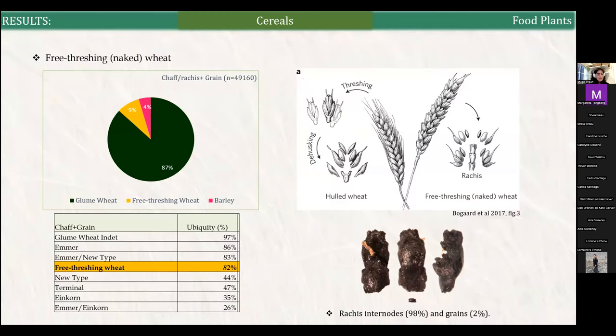And following from that, we can emphasize another early finding at Aşıklı Höyük, free threshing or so-called naked wheat. These wheat types have different ear morphology and different shattering mechanisms, as you can see on the drawing on the right. This strategy allows the grain to release more easily. And in fact, they are the types that evolved under plant cultivation practices. So in the wild, they wouldn't appear by themselves like that. And it is very striking that they occur in such an early Neolithic settlement dating to the middle PPNB.